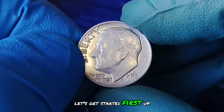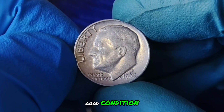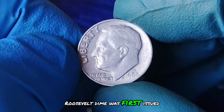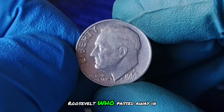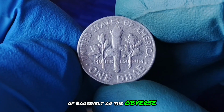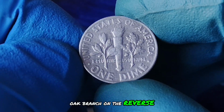Let's get started. First up, the 1969 Roosevelt dime with a D mint mark in good condition. We'll explore its history, features, and most importantly, its market value today. The Roosevelt dime was first issued in 1946 to honor President Franklin D. Roosevelt, who passed away in 1945. Designed by John R. Sinnock, this coin features a portrait of Roosevelt on the obverse and a torch, olive branch and oak branch on the reverse.